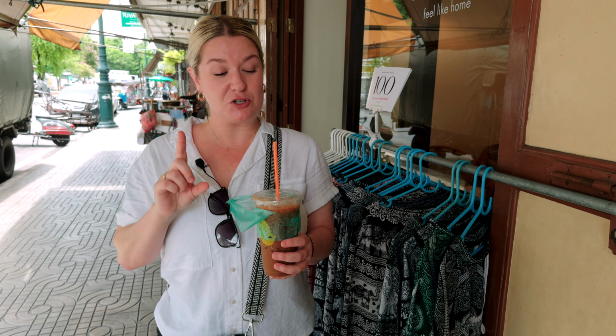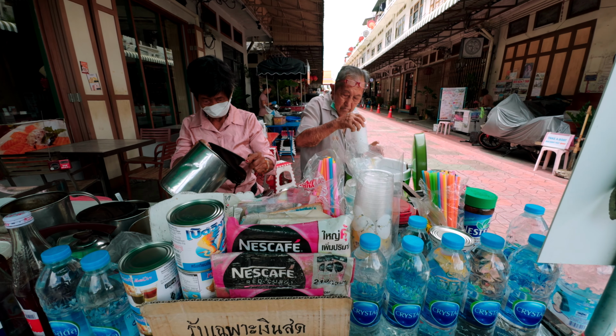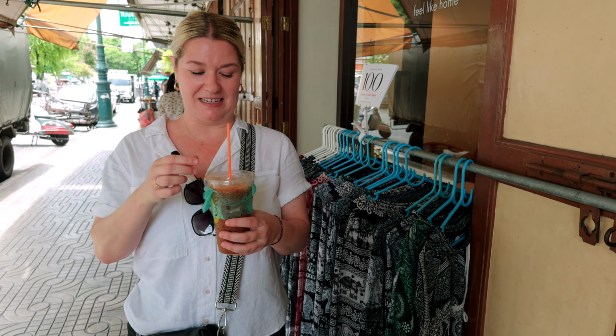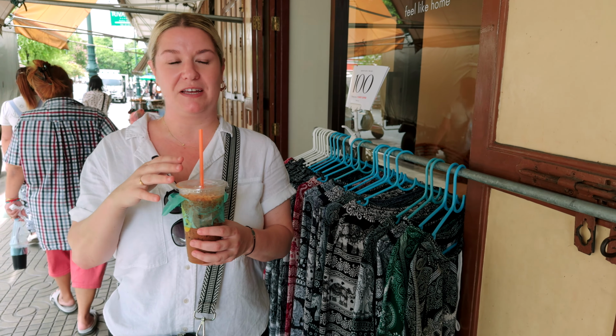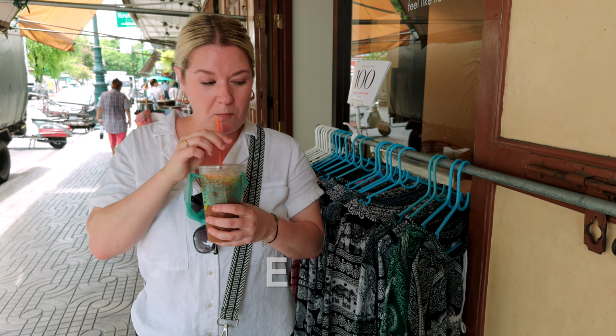And the tip or trick is to get it at a little roadside stall. Yeah, it's like the little auntie and uncle making it. I know, and they were so sweet. And yeah, it tastes even better. I'd much prefer this over a fancy coffee shop coffee. In fact, we just passed one and iced coffees were 75 baht each. Save your money for elephant pants.